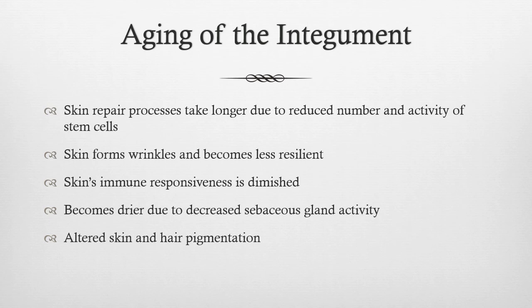The glands produce less over time, so the skin becomes drier over time also. The cell turnover rate may slow down, so we may see alterations in skin pigmentation as well as skin thickness in terms of the protection that it has there as well.